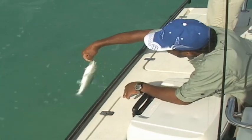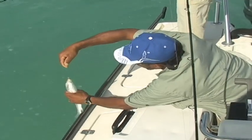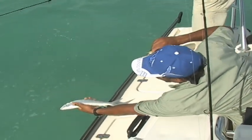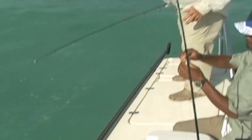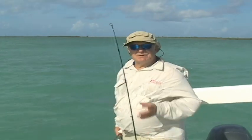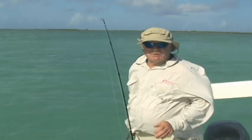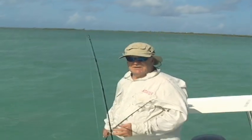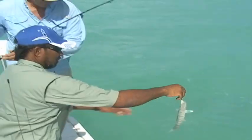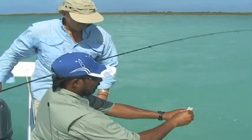Little fish ate the big chunk of crab. Here, just a small bone, but it's not about the size, it's about the quality of the fish and the number of fish that you're going to catch. So if you come for bone fishing, you always take the chance on getting a big one, but you're going to have to take the small ones with the big ones.